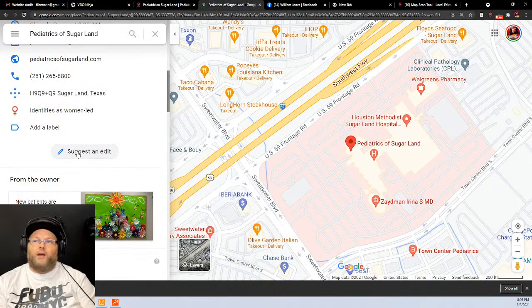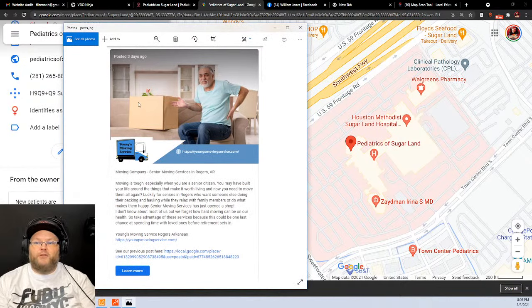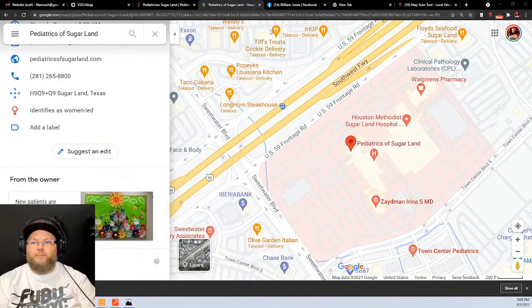I have a very specific way in which I stack and make my GMBs look, especially my posts. Give me a second and I'll show you an example of how our post should look. Okay. Our post should look like this: the image, what we're trying to go over, which is a moving company, your main keyword, the content, your name, address, phone number with a link to your website, and a link to our previous GMB post. It should look like that every time you go to do them.